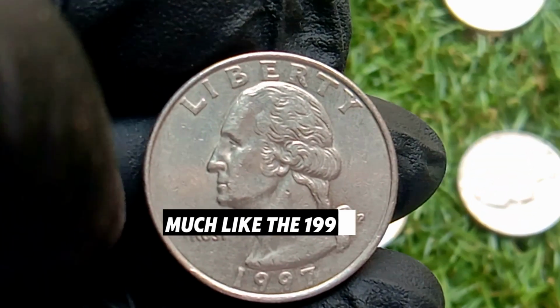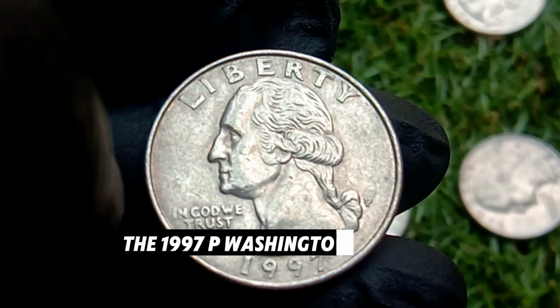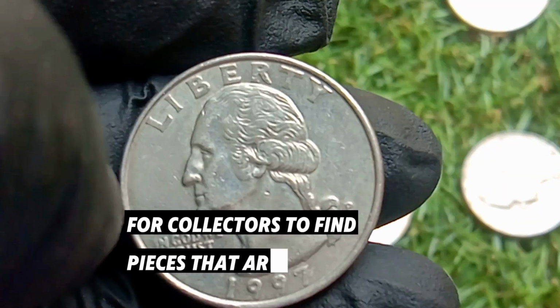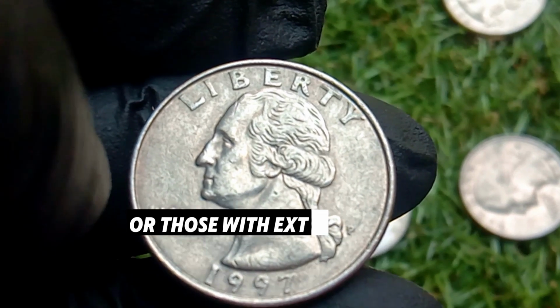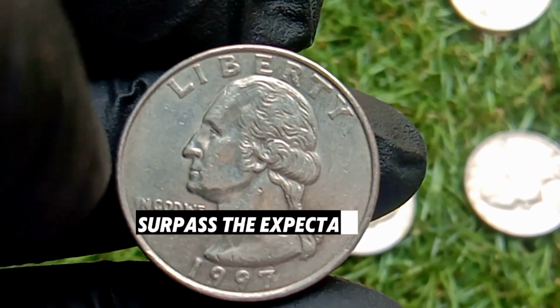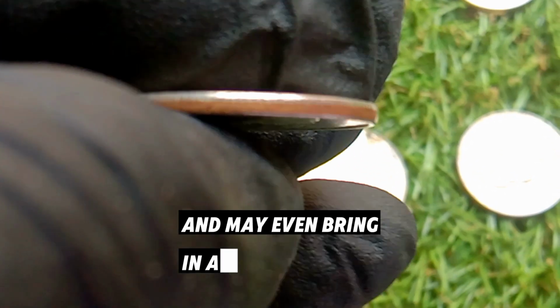Much like the 1993p Washington Quarter, the 1997p Washington Quarter offers opportunities for collectors to find pieces that are more valuable than their face value if they know where to look. Rare error coins, or those with extraordinary preservation qualities, can easily surpass the expectations of the typical coin collector and may even bring in a hefty sum.